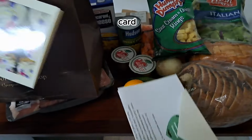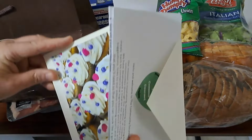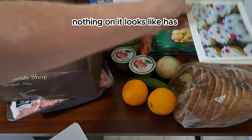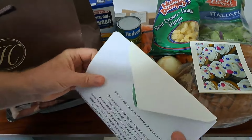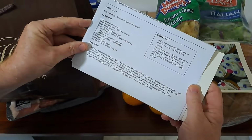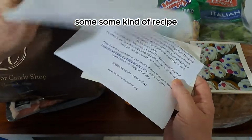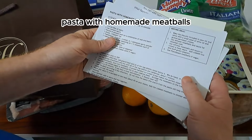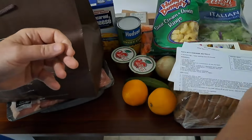Get a card. Nothing on it. Looks like it has cupcakes on it. A letter. Some kind of recipe. Pasta with homemade meatballs.